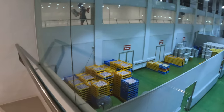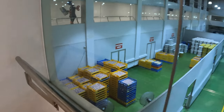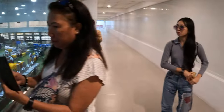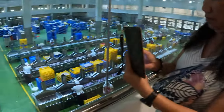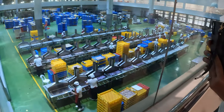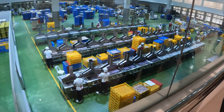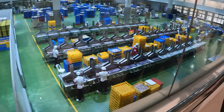Yeah, then after that, inside is the packing area. After it's packed, it still undergoes a metal detector machine, just to be sure. Because of course, the machines that we are using are all metal, so we can't avoid foreign objects not visible to the eye.